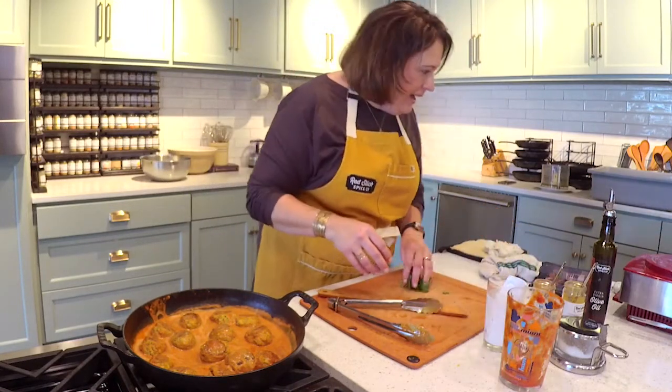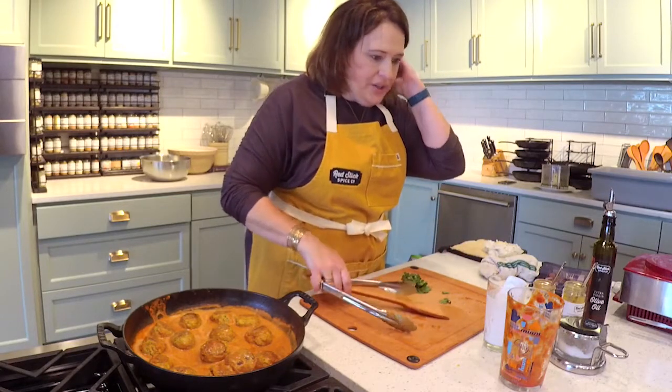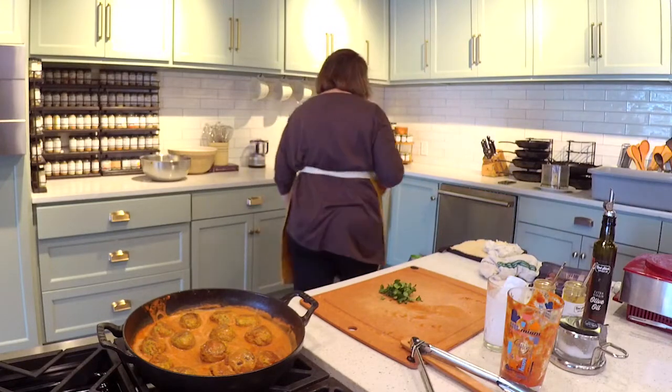And let me get my cilantro chopped so that I can garnish my serving. And yeah, this is delicious.